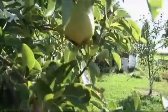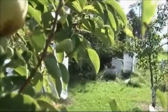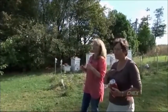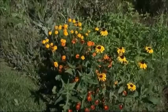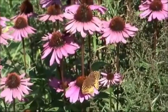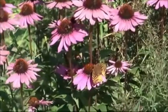She's gone. What I'm trying to do on my property is create a haven for insects, specifically for pollinators, but that means all insects like to live here. So first of all, there's no insecticide sprayed on this property, and there's no herbicide sprayed on this property. So I don't use anything to eliminate weeds. But you also notice that I allow goldenrod to grow.